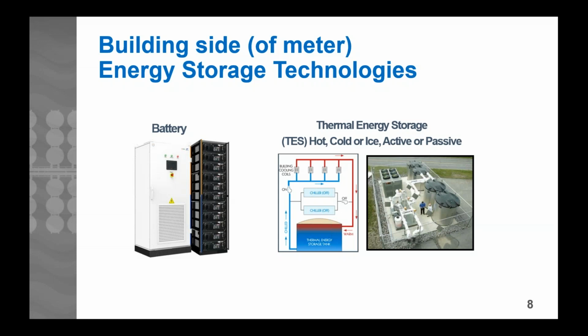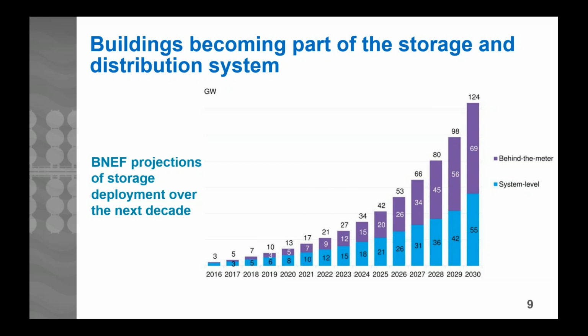So let's look at the buildings. When you get to the buildings, now you've got batteries. You've got electrical batteries for doing the electrical loads, and thermal. The thermal can be either chilled water, hot water, or it can be ice in tanks. So those are the two major technologies that you have there now. A Bloomberg report just showed that in the future, they're seeing, we'll call it, a 50-50 split for energy storage behind the meter and in front of the meter. So on the grid side or the building side. So there's going to be massive amounts of energy storage that's going to be added, and it's going to be split between building side and grid side.